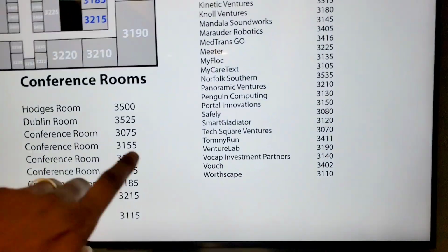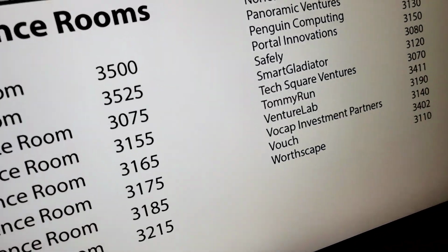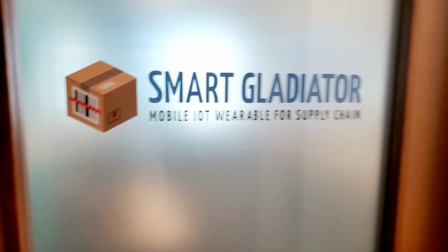And then of course, you see the map, right? We are Smart Gladiator, 3120. That's where we are. 3120 is here. So that's a room that's facing the road. So this is where we are, right? This is the room that looks like here. So I'm going to get in the office. So this is our office, Smart Gladiator Mobile IoT Wearable for Supply Chain, Suite 3120. So I'm going to go in.